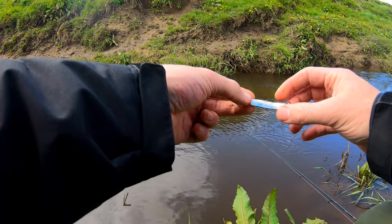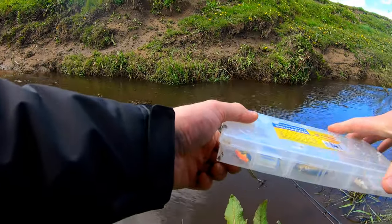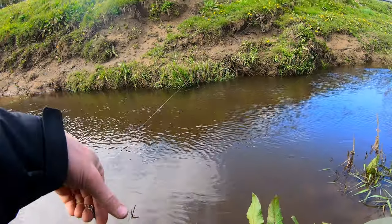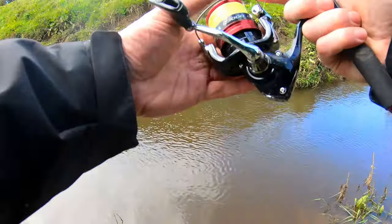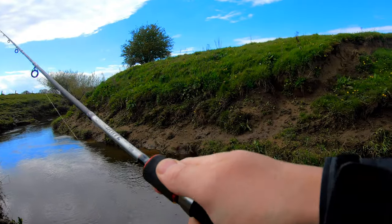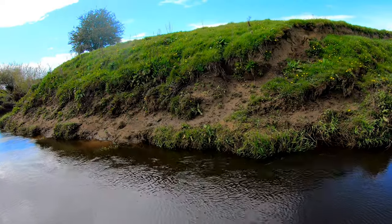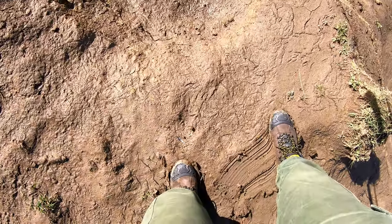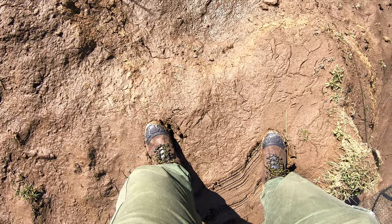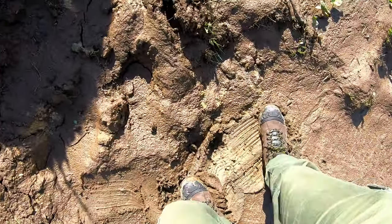So we've got a Toby. Don't know why they would name a lure Toby, but there you go, they did. Let's give this a go. Whoa.